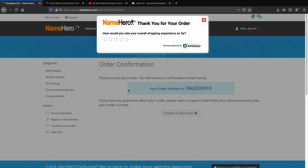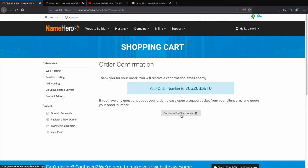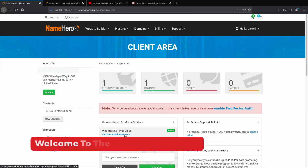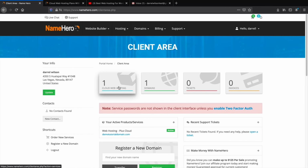Okay, so once you make the order, you will get an order confirmation. You can also give them a review saying, hey, this was a very easy experience, or whatever you want to do. Once you do that, you'll click on continue to client area. Next, it'll bring you to your client area. It'll show you your domain. It'll show you your web hosting packages. Now, this company has great support. So if you have a problem with something, you can just go to their tickets.